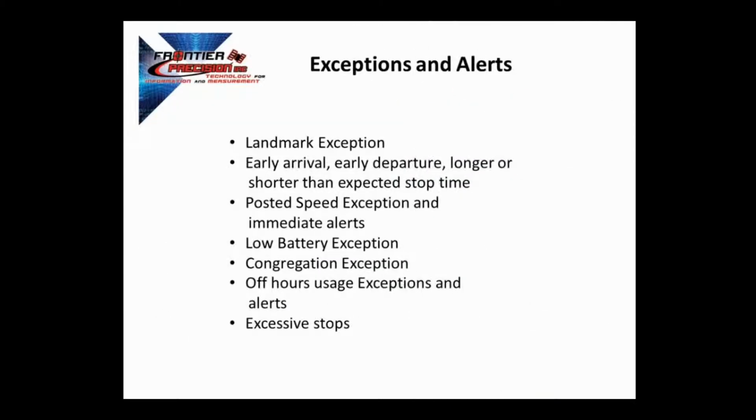There are some other things, exceptions and alerts that are available when events occur throughout the day, usually things that a manager or dispatcher would want to know when they happen. Kind of like we mentioned before, it allows the manager to almost be riding along with that person. In this case, these events will let them know if there's something going on that they don't want to be going on, such as driver behaviors, driver safety, vehicle engine diagnostics, posted speed violations, erratic driving, arrival and departure from specific landmarks, either sometimes their homes, sometimes businesses, things like that. They'll also track, like it says, their excessive stops.